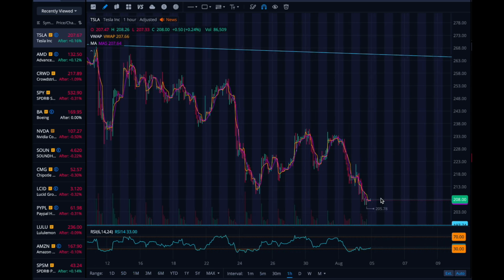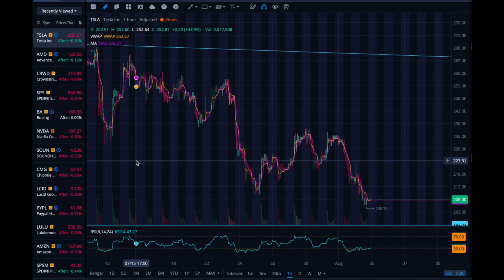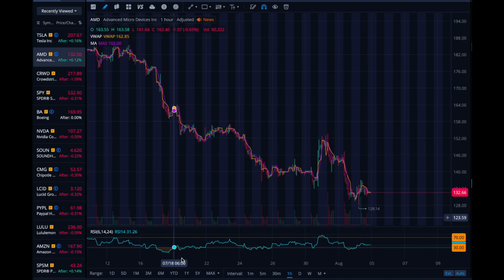If Tesla can push back up and get to about 218, 220, then I think that we have a potential short. So if you can go back to 220, then come back down to retest 200, a 5-6% pullback, that would look good. Next, let's move to AMD.